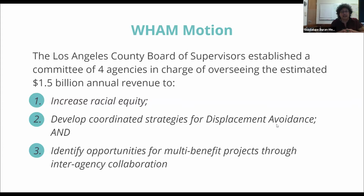And especially, one of the key objectives is to have a coordination of various metrics and strategies, anti-displacement strategies that were similar to Measure A, and extend them to the other measures. That is another effort that's underway, and we're very excited because this coordination will really help result in multi-benefit community-serving projects, and also leverage the resources, and include anti-displacement goals and efforts.